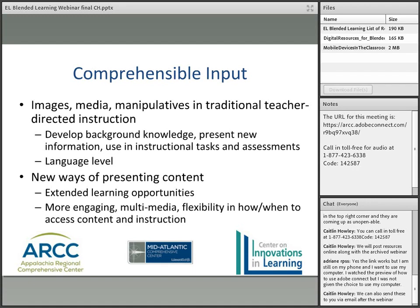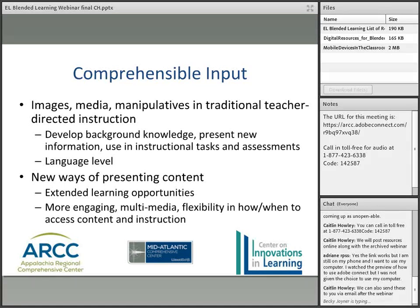Lots of tools make it possible to present content anytime, any place. And that means that more time in the class can be spent with teachers and students interacting. And that's a great thing. So let's take a look at some examples that support comprehensible input.